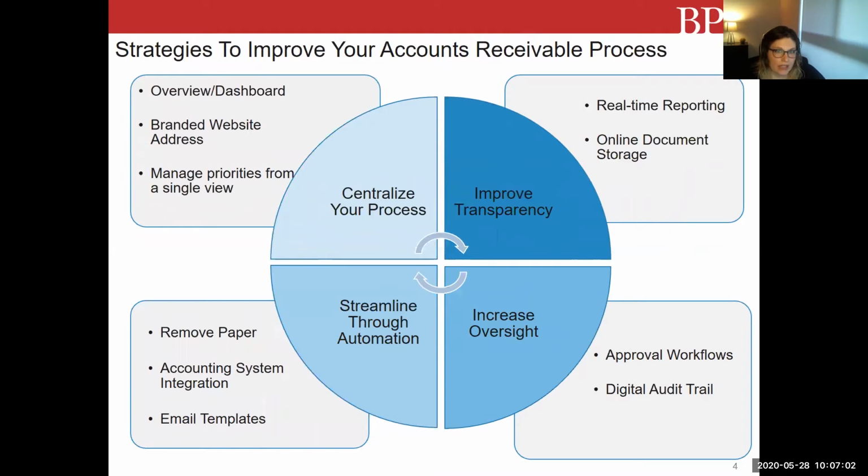Bill.com also is a cloud-based technology platform and has some pretty cool automation. Some of the easiest ways to streamline through automation is to remove paper from your process. We also offer accounting system integration, and we'll talk through what accounting systems currently integrate with Bill.com. And we also have templates, so that should help streamline the process.